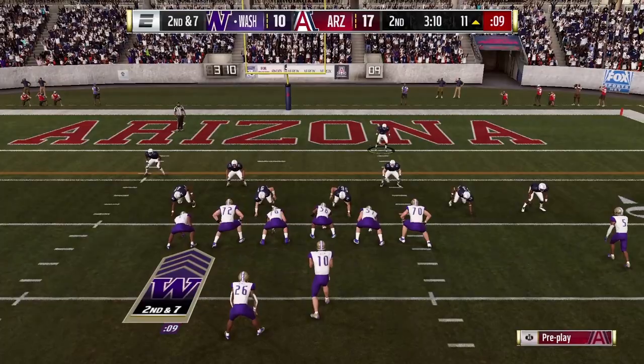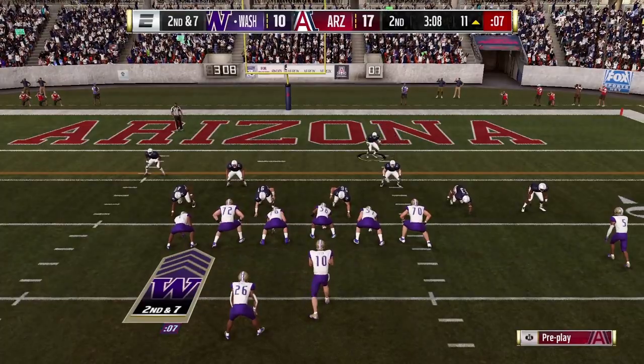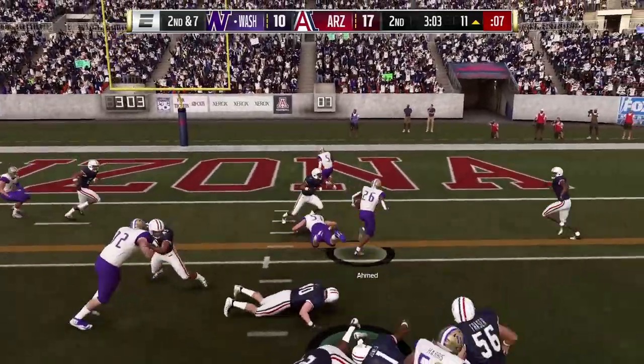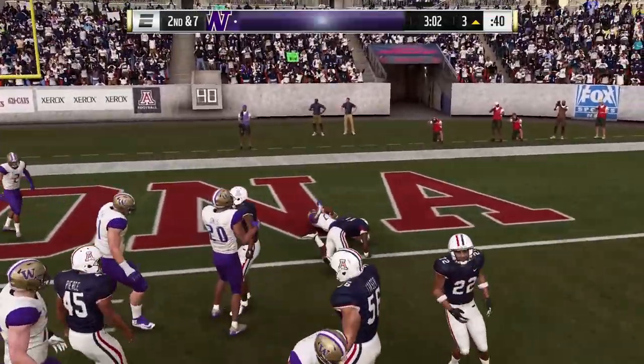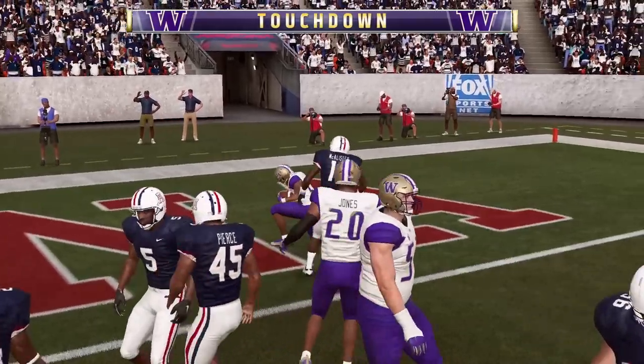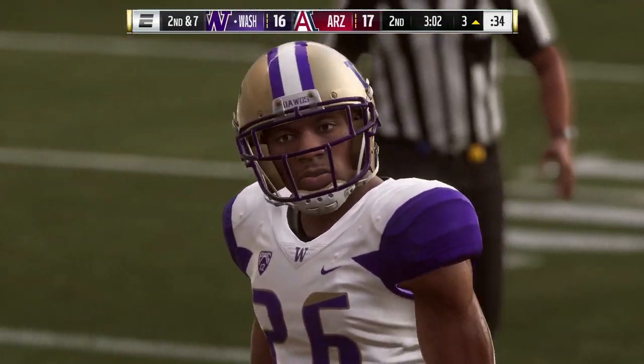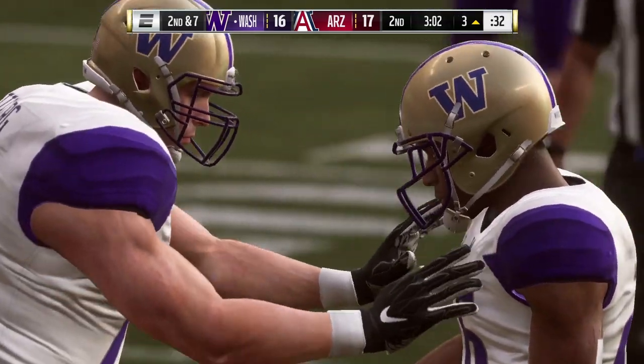Mind, they want to try that again. Go play action, hit them over the top. They'll run it now out of the gun. And he'll take this one in for a Texans touchdown. A great play there with his second touchdown here in this first half.